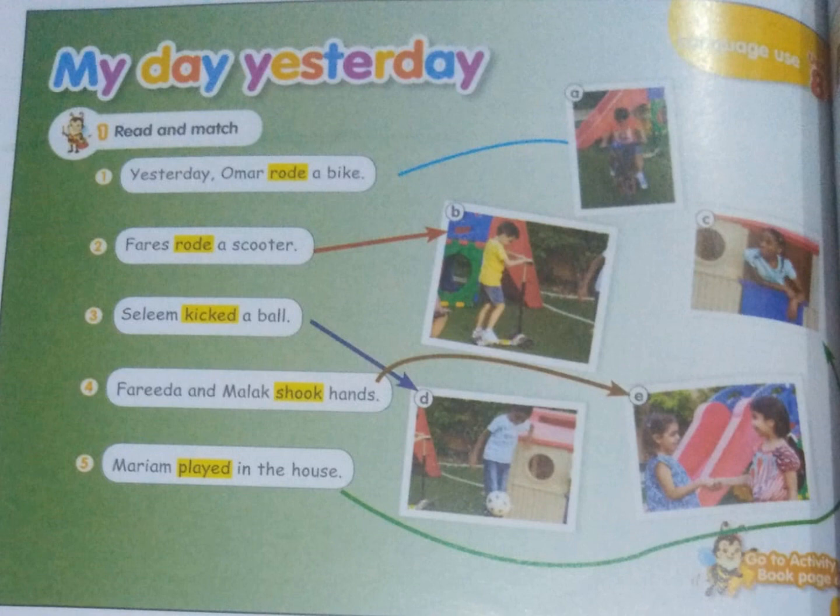Picture C, Mariam played in the house. Picture D, Seleem kicked the ball. Picture E, Farida and Malak shook hands. Yeah, excellent. Now, draw a line between picture A and number 1. Yesterday, Omar rode a bike. Rode. Repeat after me. Rode. Yeah, excellent. Rode the bus, from ride.